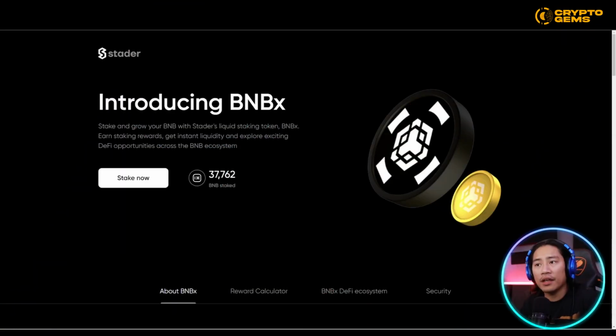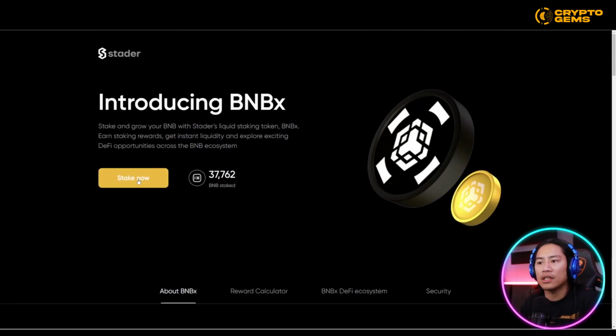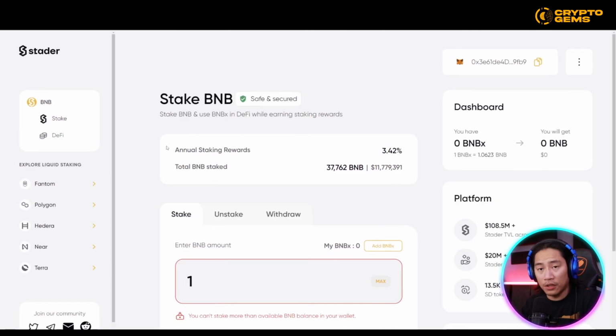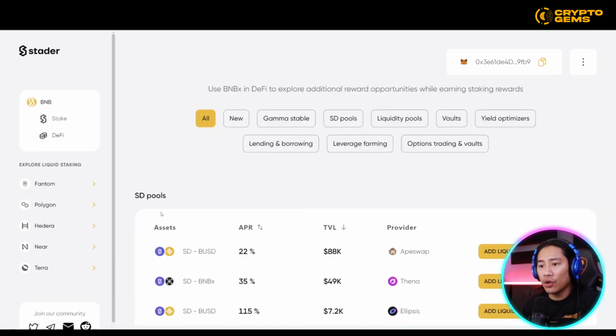Okay, next one guys that I would like to show you, and this is another way you can also earn extra income out of the interest or the profit, is liquidity staking. All right, so once you click on stake now, this is how it looks. After you have staked here and you have your BNBX already, if you click on the left side right here, this is your liquidity pool.